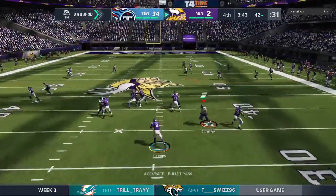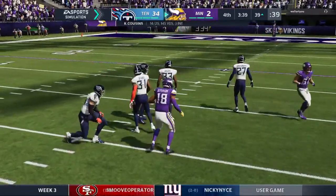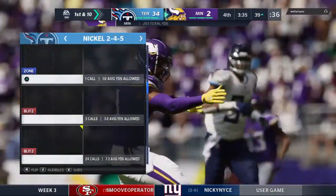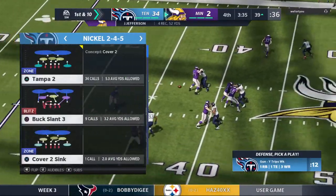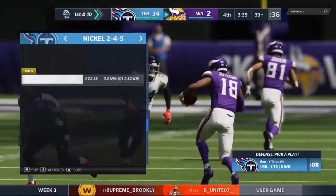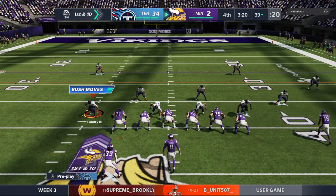To the air again, it's Cousins. Complete. Jefferson the target. And he's going to have another 1st down as the tackle's made at the Titans' 39. That one good for a 1st down pickup of 18 yards. 1st and 10 at the 39-yard line. So from the 39 now, they'll come up on a 1st and 10.